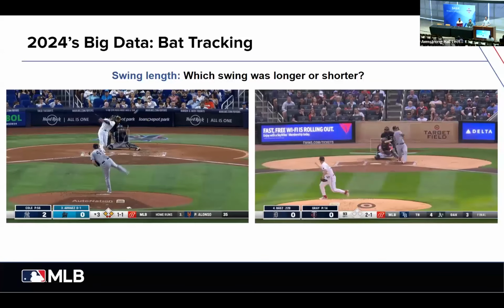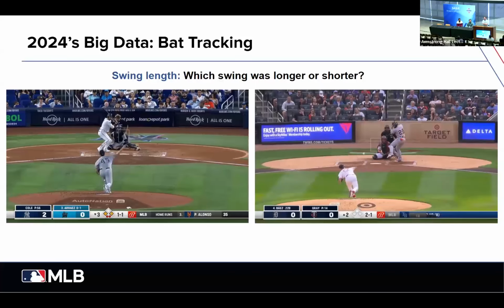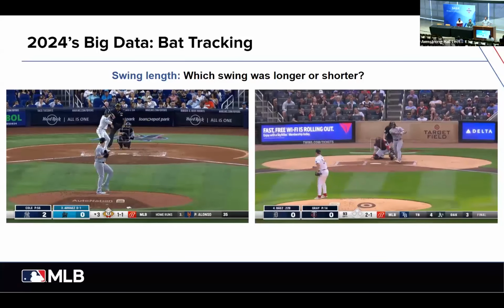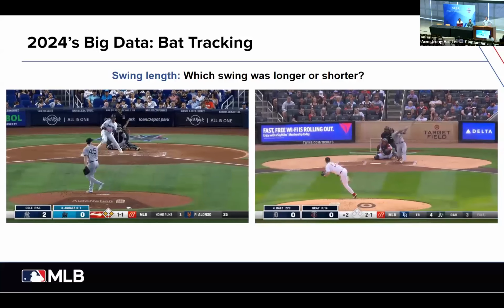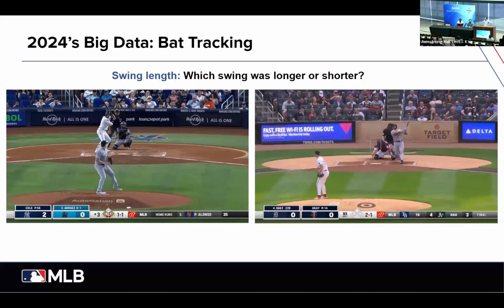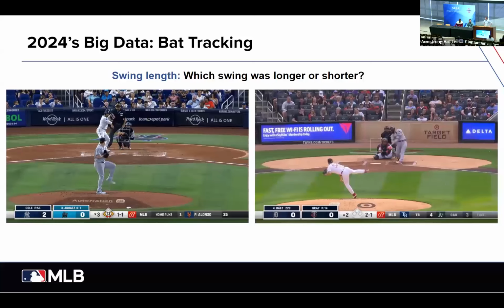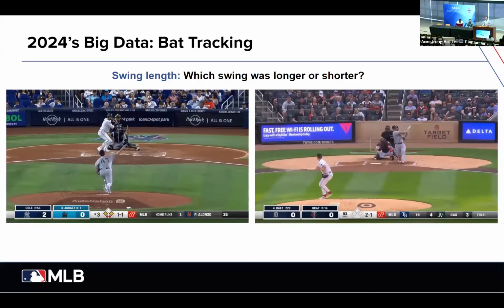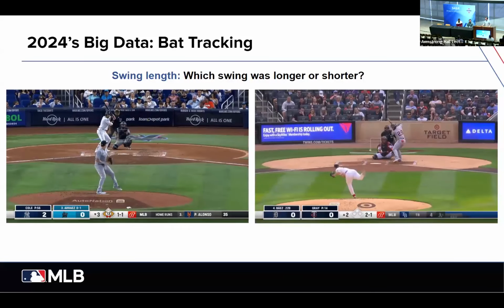All right, this one's cool. I like this a lot. As I promised Tracy, there'd be a lot of GIFs on this and not a lot of p-values. Just watch these swings. Did I cherry pick Raisel Iglesias and Javier Baez? Yes, I did. But short swing on the left and a big looping swing on the right. And we thought that was interesting. So can we quantify that? Can we show who's got a long swing, who's got a short swing? Is there overlap with bat speed? Yes, but not a perfect one.